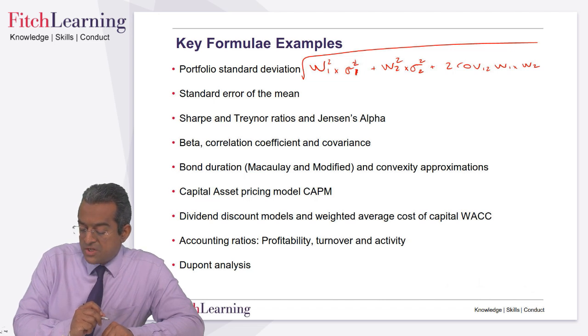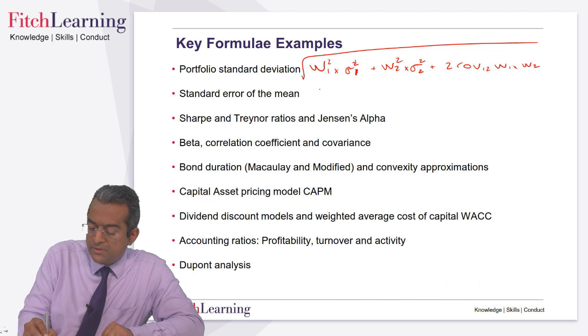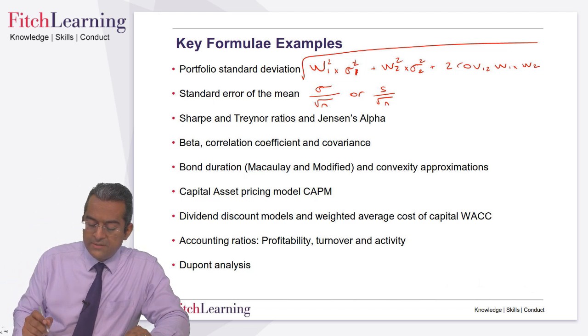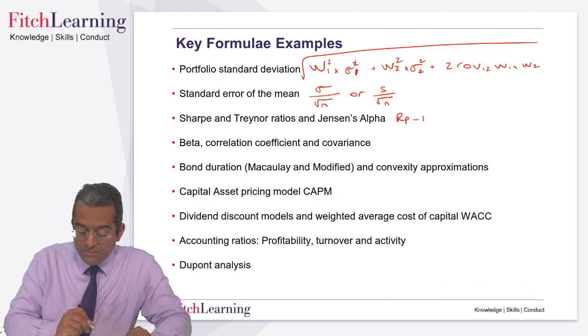Sharpe, Treynor, Jensen's alpha, things like that. The return of the portfolio minus the risk-free rate, divided by risk. So all of this, hopefully you've seen before, but Sharpe versus Treynor: the only difference between the two is really the measure of risk. Is it the standard deviation of the portfolio or is it the beta of the portfolio? And Jensen's alpha is just the excess over CAPM, which actually is down here.